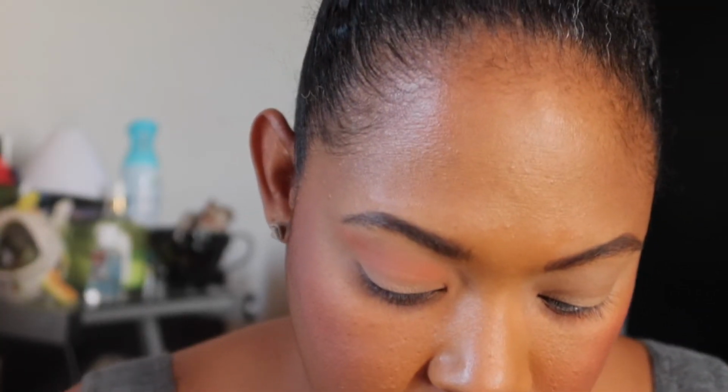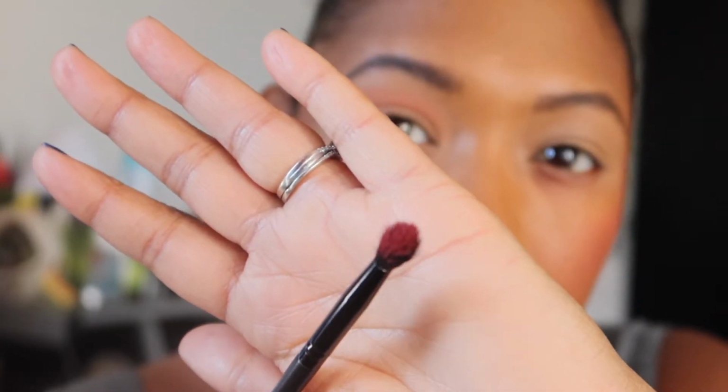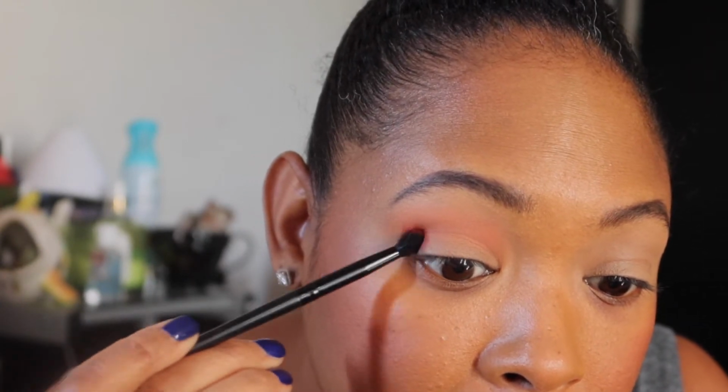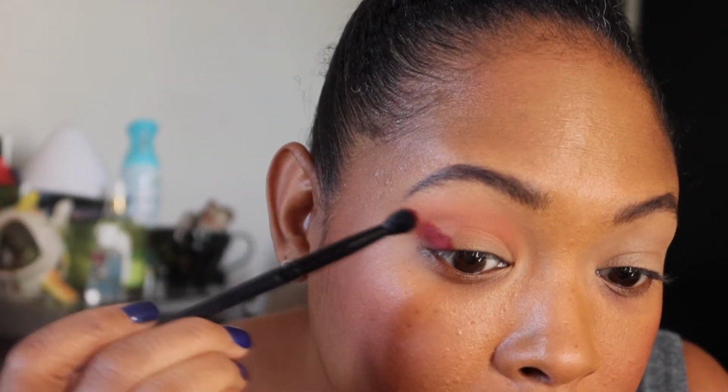Okay, we're gonna go into the color Red Giant. It's like a reddish mauve. I don't even know if you can see it. Okay. And this is just a small little brush I got in a BoxyCharm from Morphe. It has no numbers on it or anything, but we're just gonna deepen up this crease and lay it here on the outside. We're just gonna set it there. Whew, I love these types of reds.